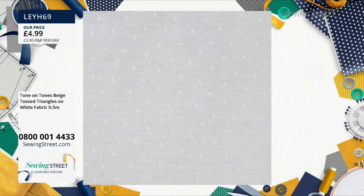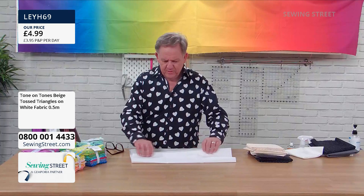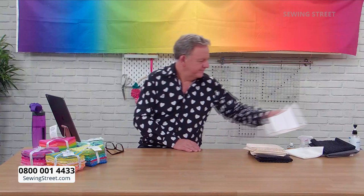That'd be lovely. If you're going to make a quilt that says put cream for the background, you could use that because it's just that slightly different textured look, isn't it? Quilts with nurseries, pastel colours, or any. Then I've got triangles.